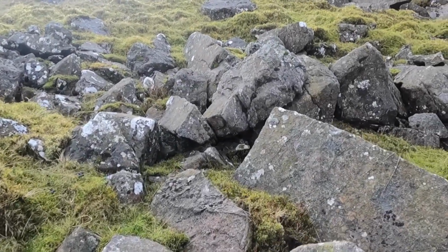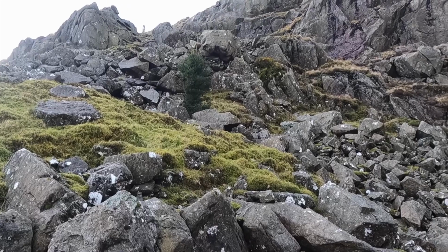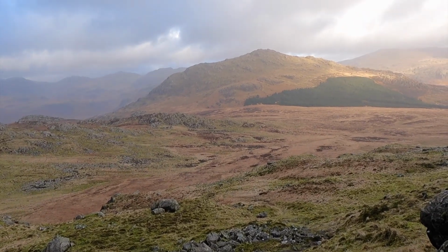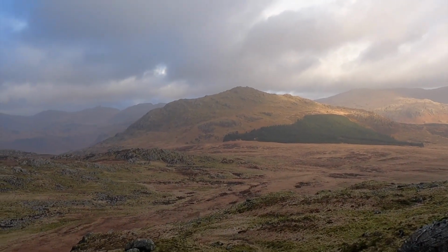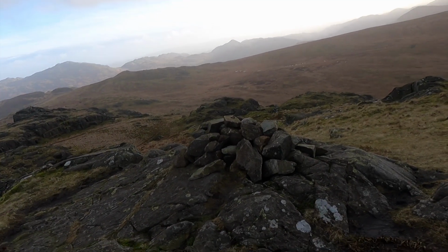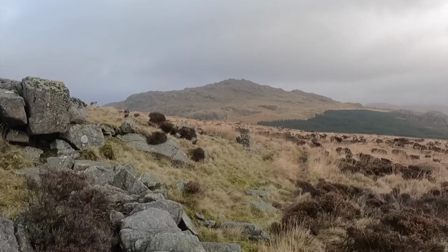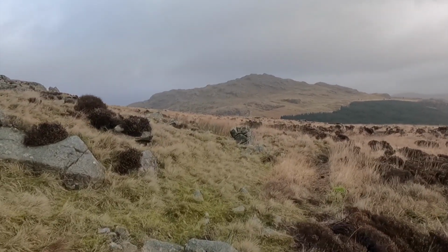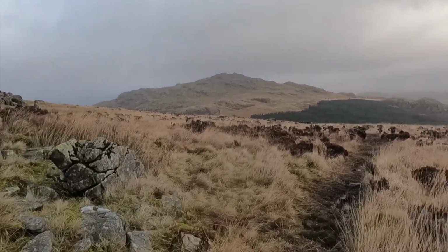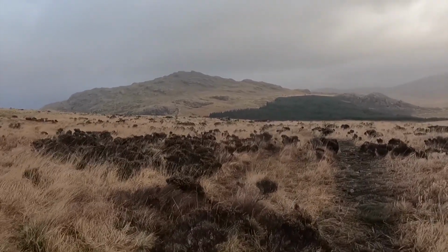Just out of the wind here, thank goodness. It's been relenting today. Get to the top, then we've got to head back across this moor. Very boggy. Skirt that forest, and that's Harter Fell. It might be in darkness by the time we get there. So here we are at the top, Green Crag. So we're heading back towards Harter Fell, and the plan is to go straight over the top, straight down the other side back to the car. See how much daylight we've got left.